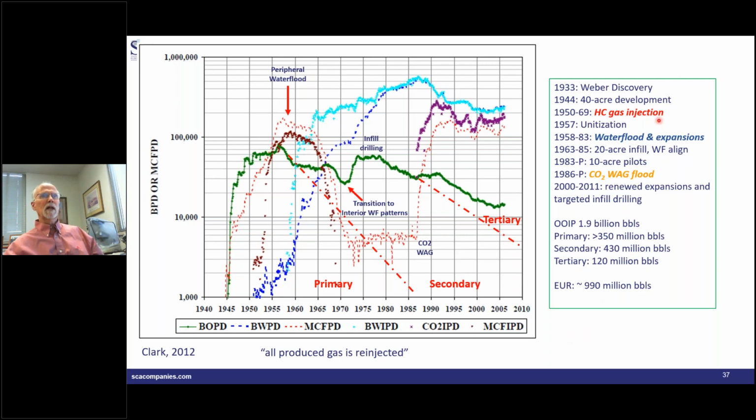So the discovery, the development, hydrocarbon gas reinjection into the gas cap, 1950 to 1969, fields unitized, water flood expansions, infill drilling, 1958 onward. The CO2 WAG flood starts in 1986 to the present, 2000, 2011, renewed expansions and so on. And then of interest, perhaps, original oil in place, primary recovery, secondary recovery, tertiary recovery. Tertiary recovery is actually a giant field all by itself, and you sum up all those numbers and get close to 990 million barrels. So will we get to a billion? Well, time will tell, and probably will because of new technology and so on.